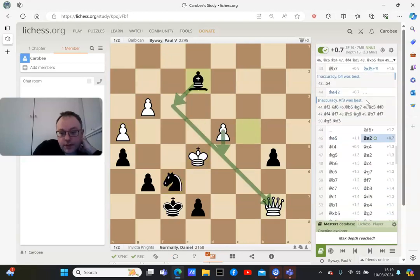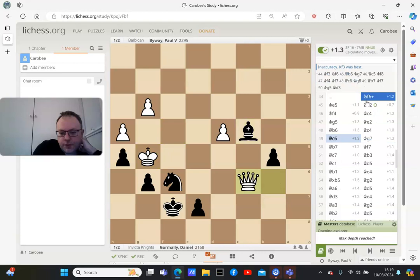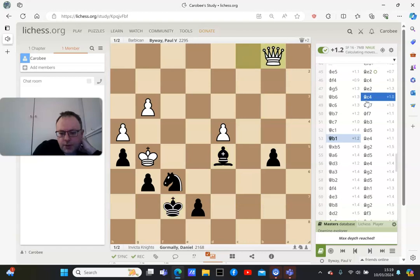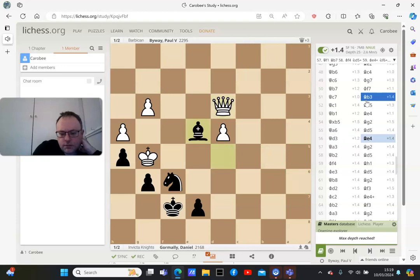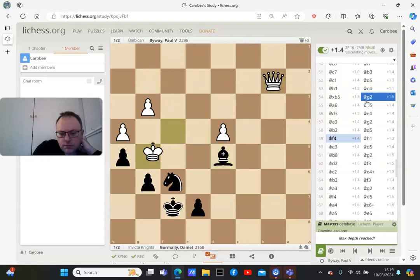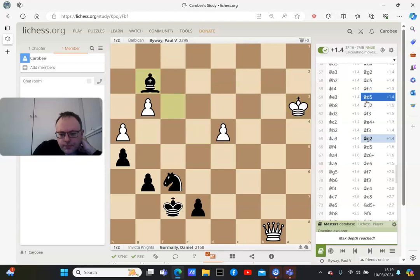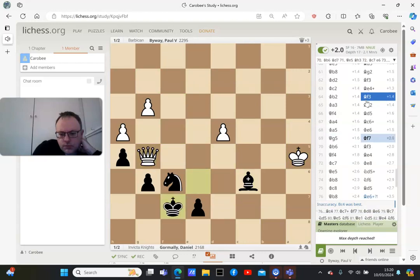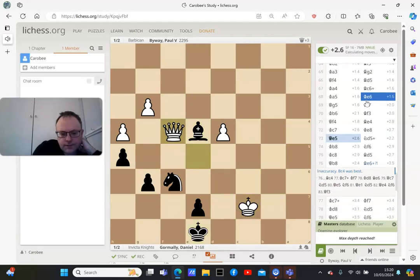Could have gone b4 actually. Was he ever winning this ending? I thought he was winning. During the game I felt like he'd broken my defence. But what eventually happened was he ran out of moves. Like I claimed it under the 50 move rule, I think. Right, so he's great. He has played it fairly well actually, and the computer does think it's winning.